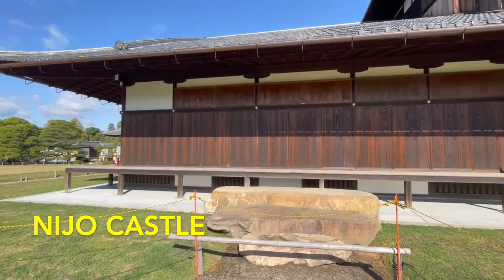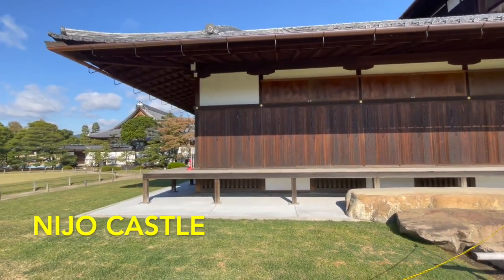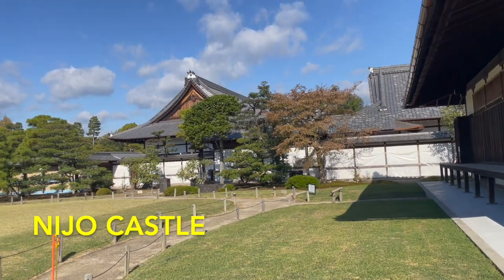Alright, and then here, I was looking at this and wondering if it was a garden viewing room, but this is actually the kitchen. The part where the royalty lived is more in the background there.